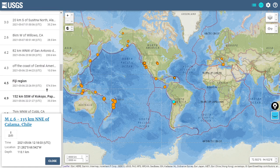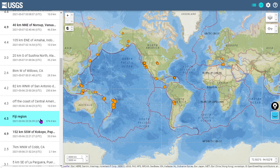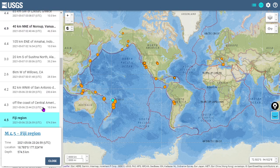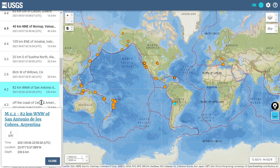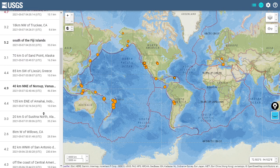A very deep quake near Fiji at a 4.5 magnitude and over 570 kilometers depth for that quake. Also another deep quake there in western South America at Argentina.